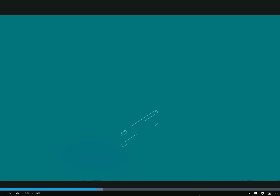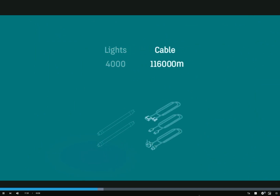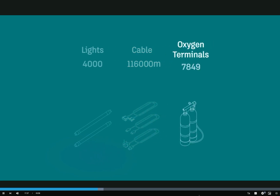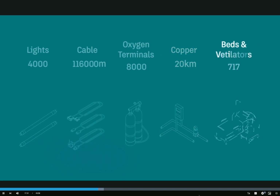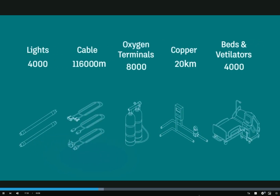It was clear from the outset that to hit the deadline, we would need to design and build in parallel. We needed a design that was modular, repeatable, and that could be customised and built on demand. Our design decisions were based primarily on the availability of materials. The team needed to procure 4,000 lights, 116,000 metres of cable, 8,000 oxygen terminals, and 20 kilometres of medical copper gas tube, as well as the hospital beds and ventilators.